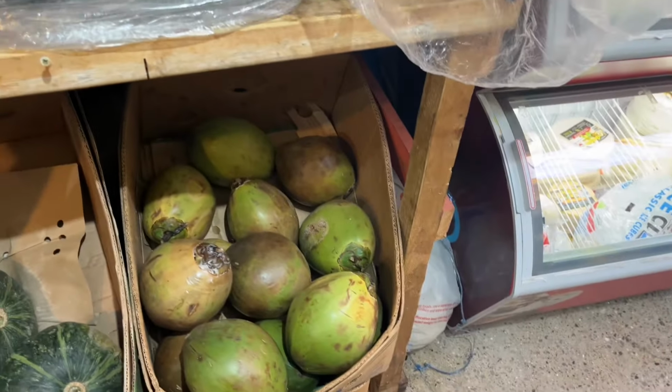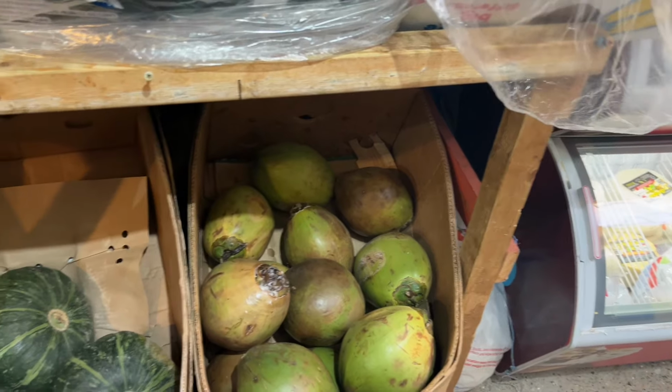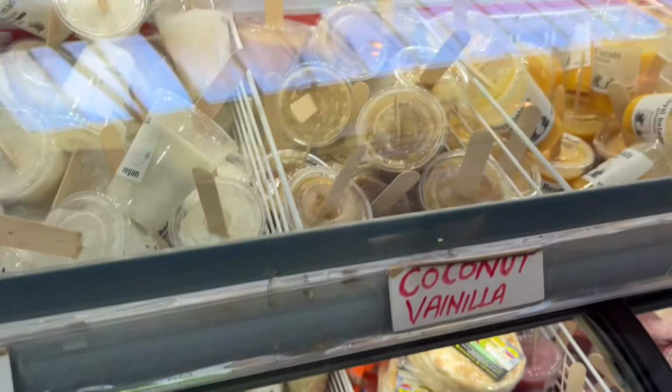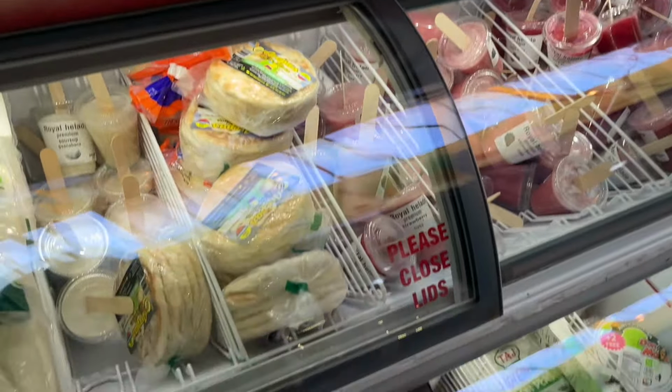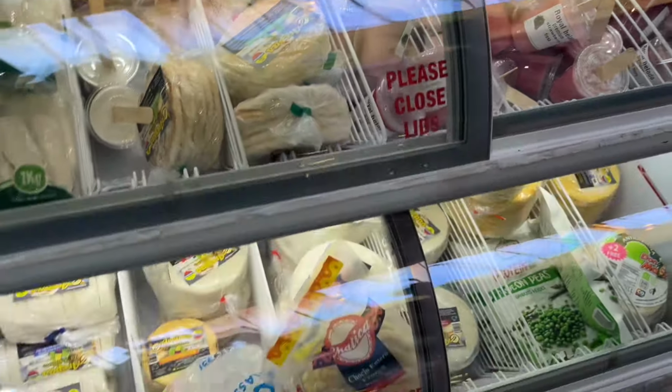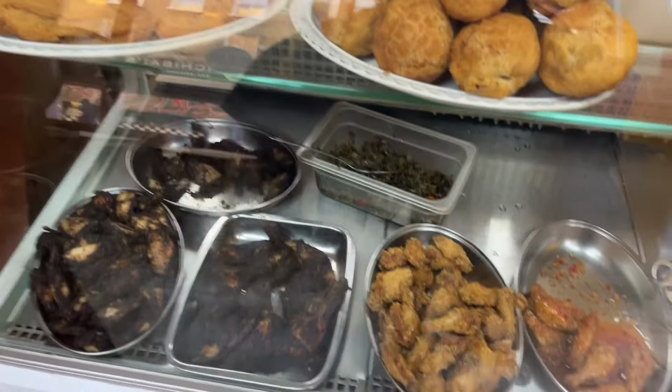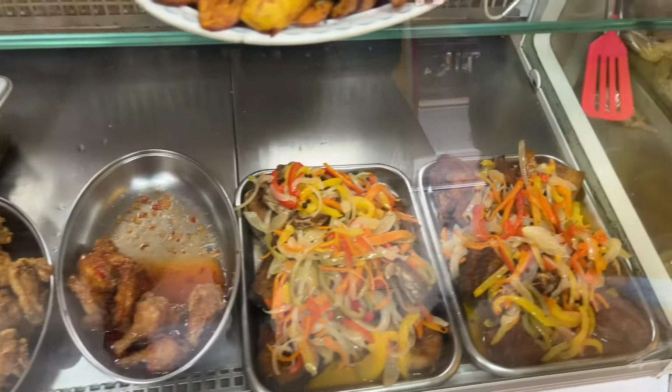Look at the foods. How do you get coconut? That's what I said. I said you get it all year round. Where do you get coconut from? And soursop. But how much is it though? That's the thing. That's the only thing. It's such a good mention of everything around the city.